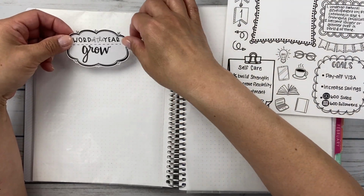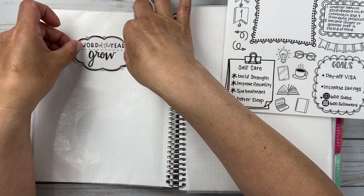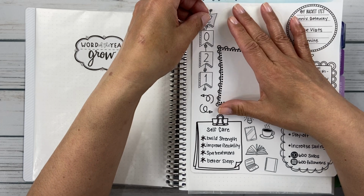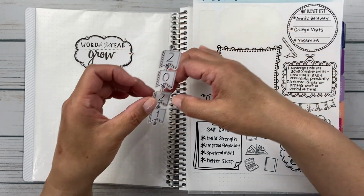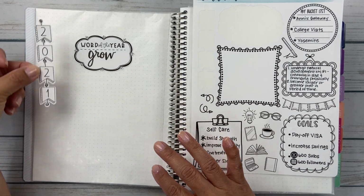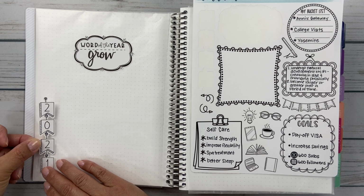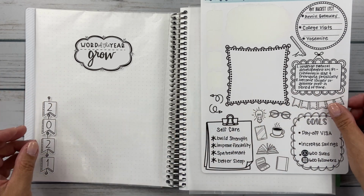Okay, so I thought I would put this here in the top center, and then there's the year here. And these are black and white on paper, so if you wanted to, you actually could color these in. I don't know if that should go at the top. I'm going to put this down here for now, and let's see how this all works out.